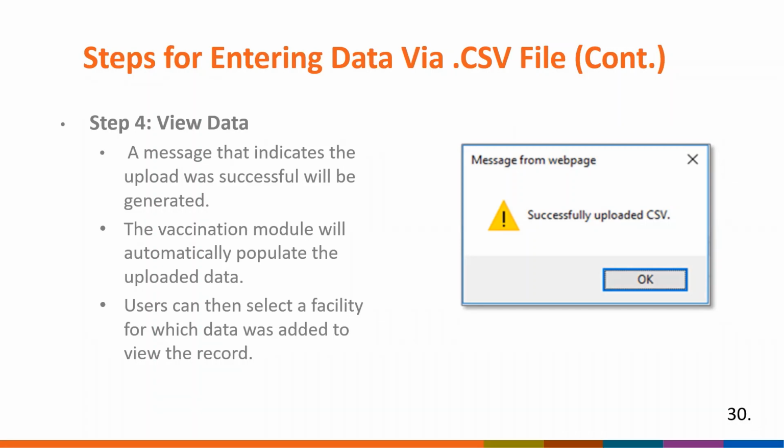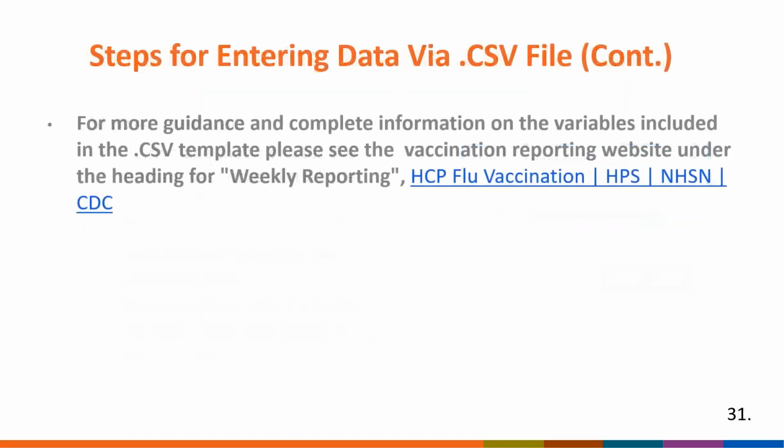You can verify this by making sure the vaccination module populated with the uploaded data. If errors are found during an upload, a window displaying a description of these errors will be generated. Errors should be addressed in the CSV file, then re-uploaded until a message confirming successful upload is received. If you are having trouble with uploading CSV files, you can visit the NHSN vaccination webpage for resources and FAQs.